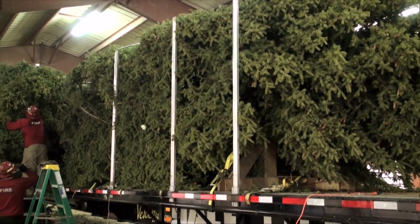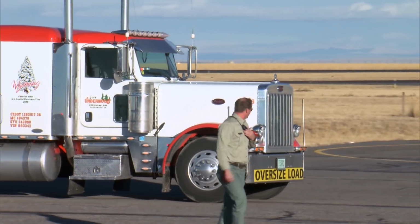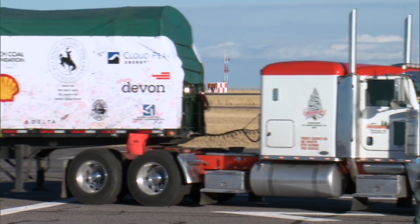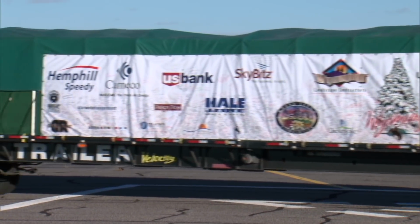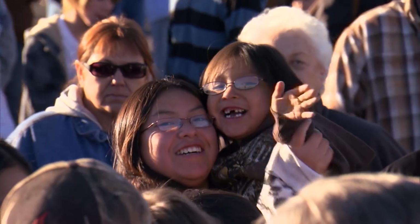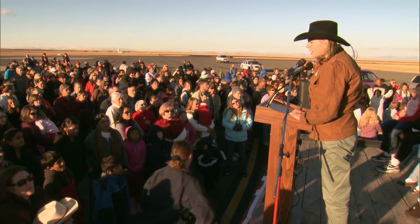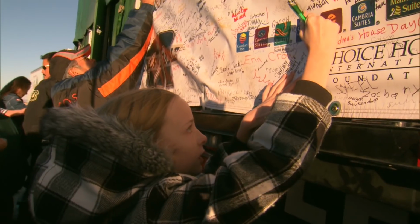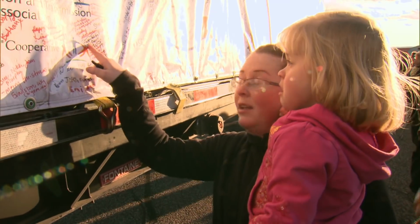The next day, the tree is packed up for the long haul. Along the way, the team makes 21 stops in Wyoming, with huge crowds waiting to get a glimpse of the tree. You will be offered a chance to sign the banner shortly and get a chance to get close and personal to this tree before we take it off to Washington, D.C. So, can you see our name?